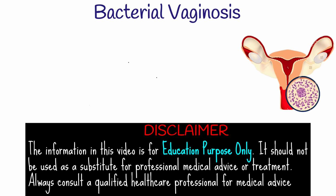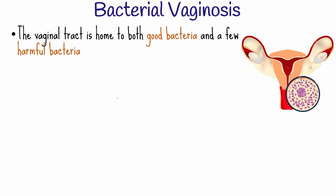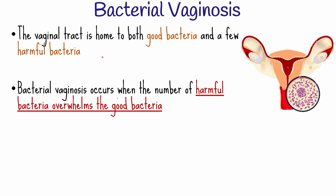In this video, we're going to look at bacterial vaginosis, which is a common treatable vaginal condition that can increase your chances of getting sexually transmitted diseases. Bacterial vaginosis is defined as an overgrowth of primarily anaerobic organisms in the vagina. The vaginal tract is home to mostly good bacteria that are beneficial, and a few bacteria that are harmful. Sometimes, an imbalance between these two microorganisms occurs. When the number of harmful bacteria overwhelms the good bacteria, bacterial vaginosis occurs.